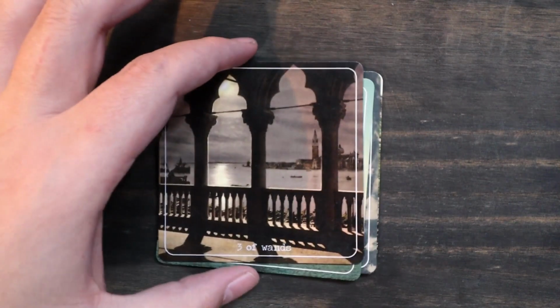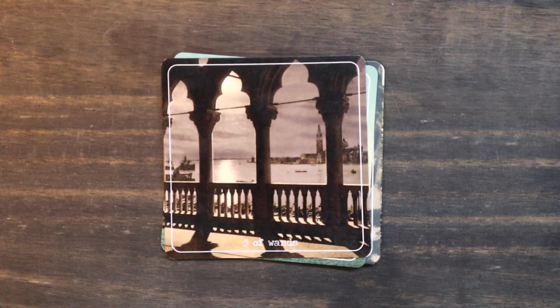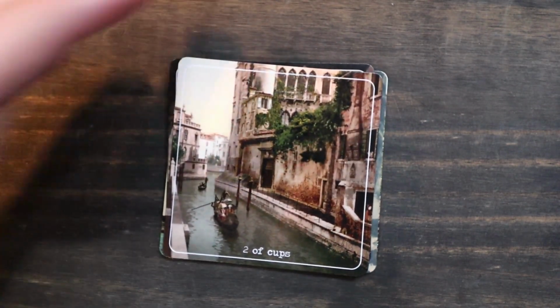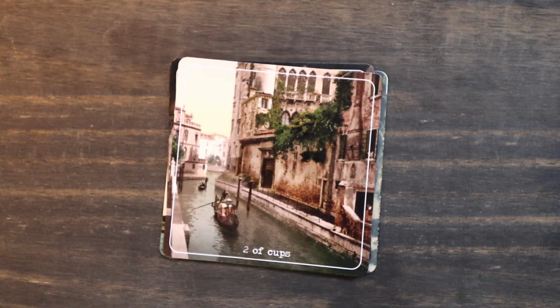I love this Three of Wands. You almost can see the figure from the Rider-Waite-Smith standing in this balcony, which is a balcony from the Doge's Palace in Venice. And it's just absolutely beautiful. And then we have, of course, another Venice image, which is the Two of Cups. You have these two people on a gondola in the canals of Venice, which is just absolutely gorgeous. Venice is literally one of the most magical places I've ever been in my entire life.